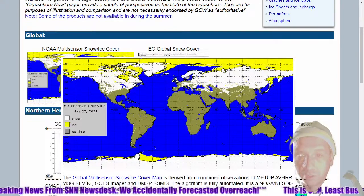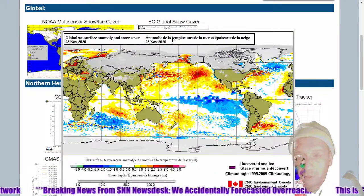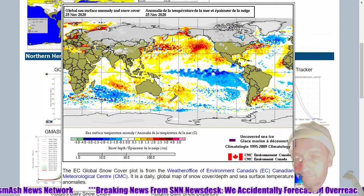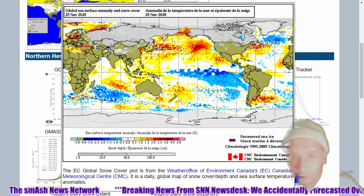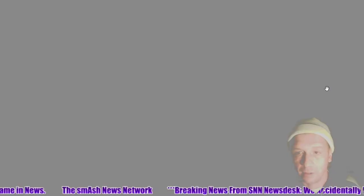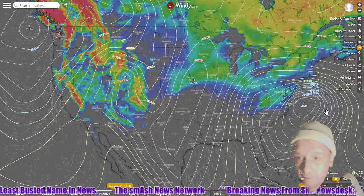And here's another snow extent viewer. I would also note the cold anomalies in the equatorial Pacific Ocean. It is summer in the southern hemisphere, by the way. That image was from November, incidentally.